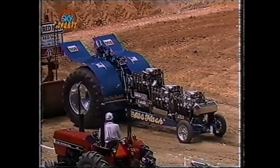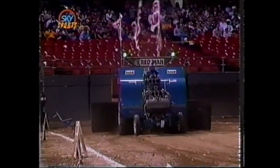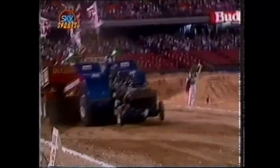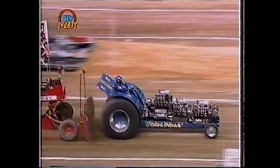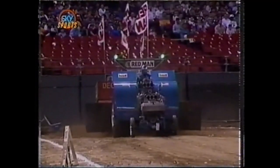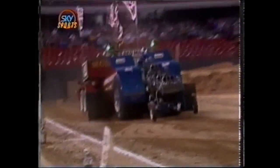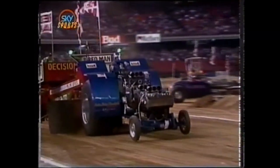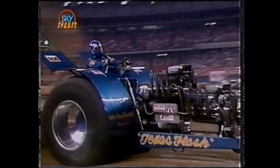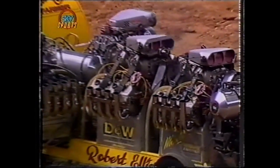3-engine combination now for the Texas Flash. Don Nelson up out of Cat Springs, Texas. Not able to hit the 300-foot mark, but it does appear we may have a new leader. Don Nelson and the Texas Flash getting everything he can on the throttle, pulling it as far as he can down the Astrodome track, and indeed he has taken the lead at 266.87 feet.